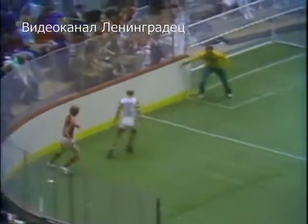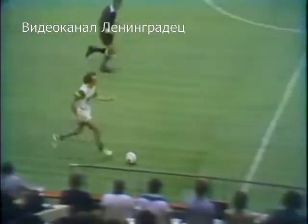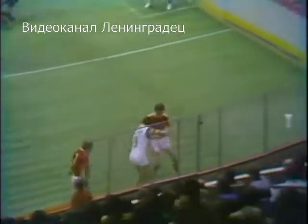Orlov now with the ball. Nikolai Orlov, the MVP of the Saturday night game for the Russians. He's in the game now. A lot of free substitution on limited type. Glover in the game now. Alston with a chance. A shot! No, it's cleared away. Smethurst almost had a chance, but it's cleared away by number 12, Davidov.